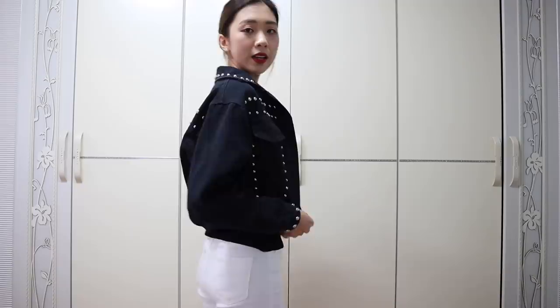I got this in a size small. So those of you guys who want reference, this is a size small. And also all the other things that I bought too are a size small as well.